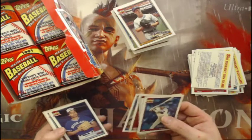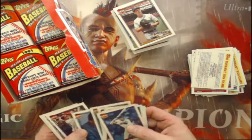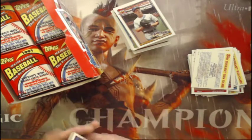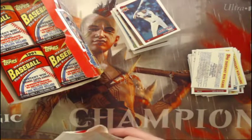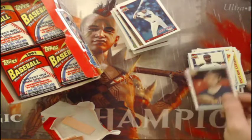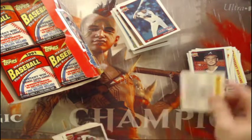I'm just saying. Greg Smith, John Candelaria, Steve Crawford, Cito Gaston, another good manager. Randy Reddy, Jim Acker, Jose Gonzalez. That was hard. Ron Hassey. Paul Merrick. Nice. I have no idea who that is. I'm sorry, Paul. Yeah, some of these. It looks like the same thing with like the magic thing. Sometimes the sheets get shuffled right in with same packs. But that's fine.